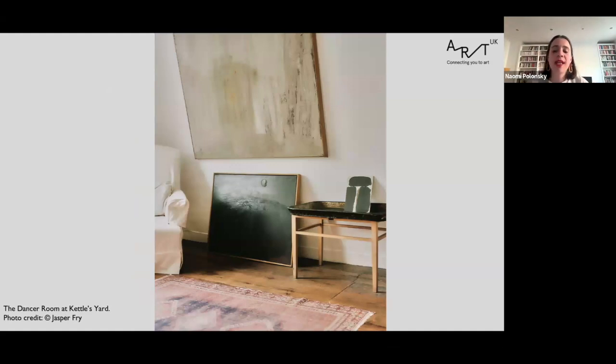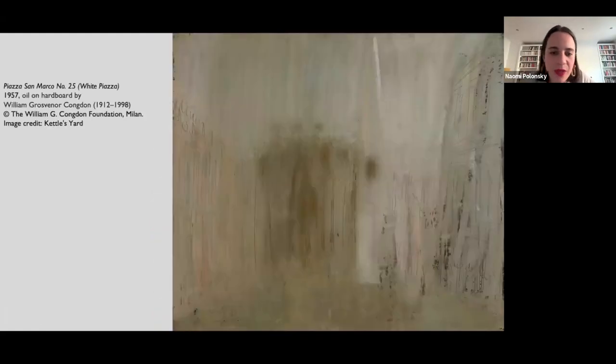Jimmy described this painting as pearly white and pink, seen in a mist, but yet revealed. It's one of 2 views of St. Mark's Square in Venice by Congdon in the Kettle's Yard collection. And in this painting, which is the larger of the 2, the church is barely visible. I think on the next slide, there's a close-up of the painting.